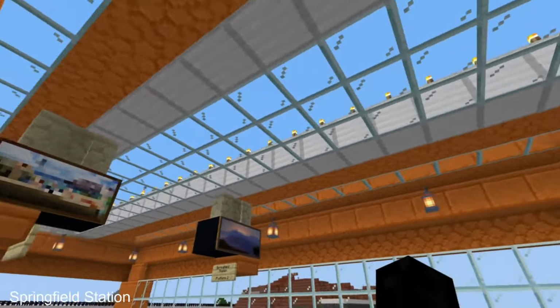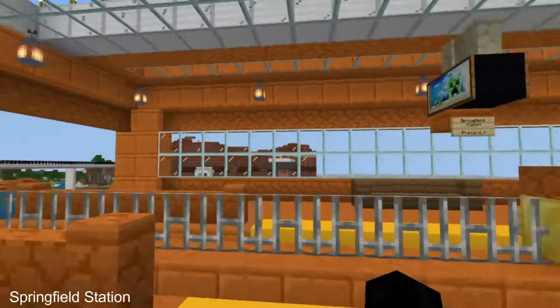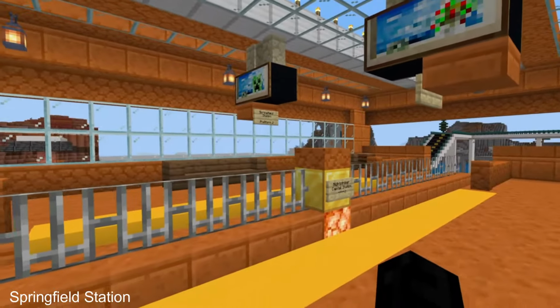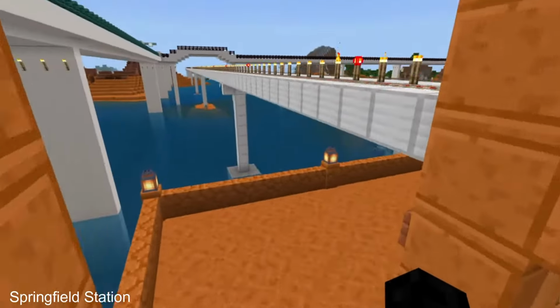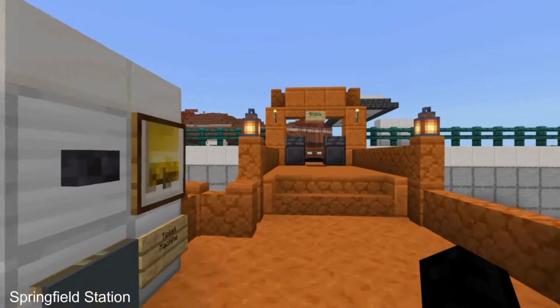Yeah, I guess what we did is put lanterns. We just ripped out the torches. We did lengthen the platform a little bit, made it longer, because originally it was quite short. So that was one big upgrade we did.